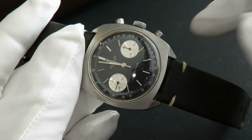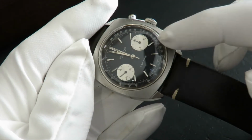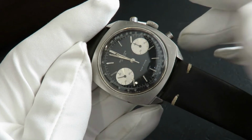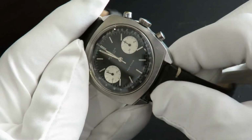Starts and stops perfect, but it is going in for a service. I want it all up together, and this is why I advise people not to buy vintage, because there is a running cost associated with these that you don't get with the modern watches.